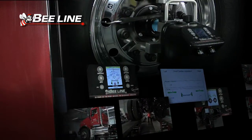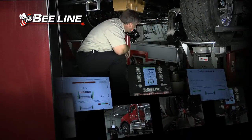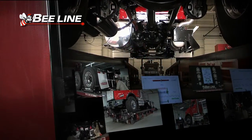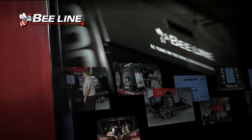We invite you to take a few minutes and let us introduce you to the benefits of our complete heavy-duty wheel alignment system and how it differentiates us from anyone else in our market.